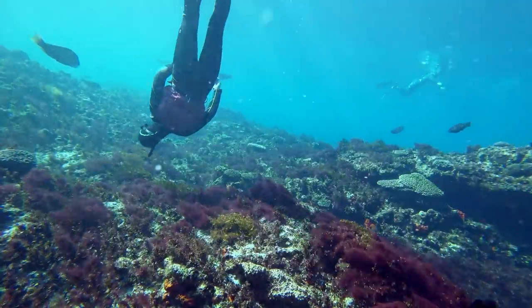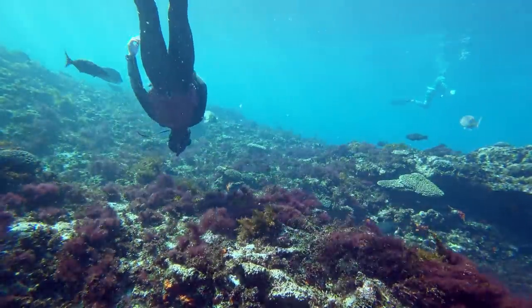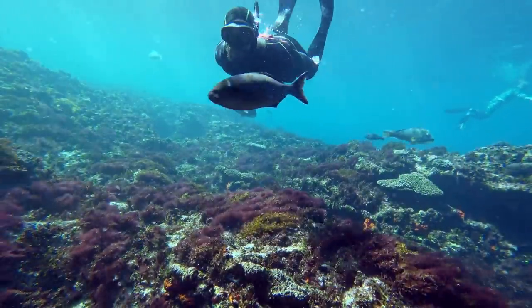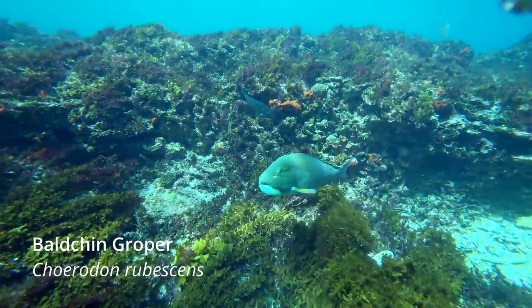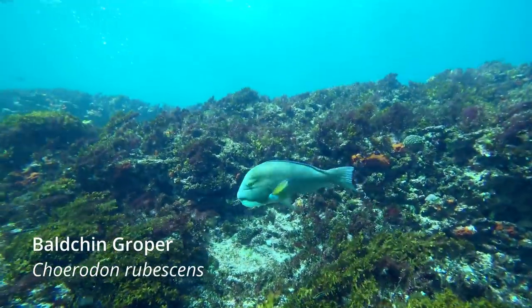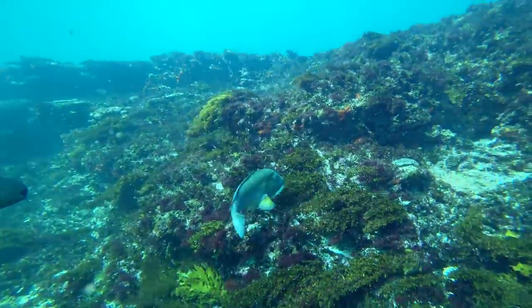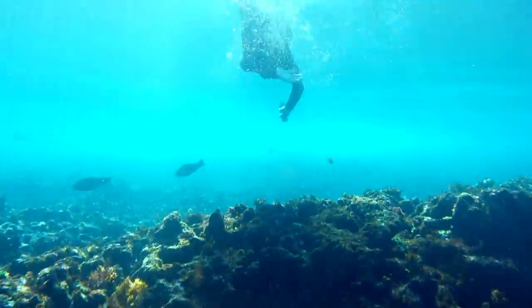One of the many measures to protect our reef fish in Australia is to have closed seasons during their respective spawning periods. The Abrolhos Islands is a key breeding ground for the baldchin groper, and they are completely protected from all fishing for a couple of months during springtime.